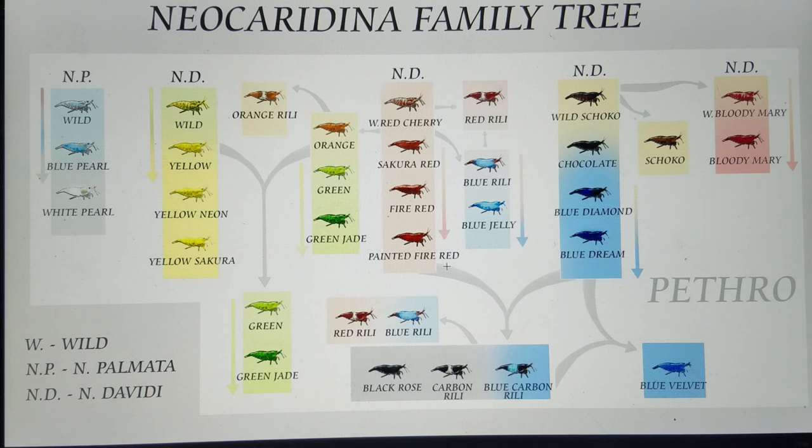So they hit the scene in 2002, November. They were brought into the country. And from there, in 2003, red cherry shrimp were available. They weren't really graded in a coherent system until a little later on, but now we have all these other variants.